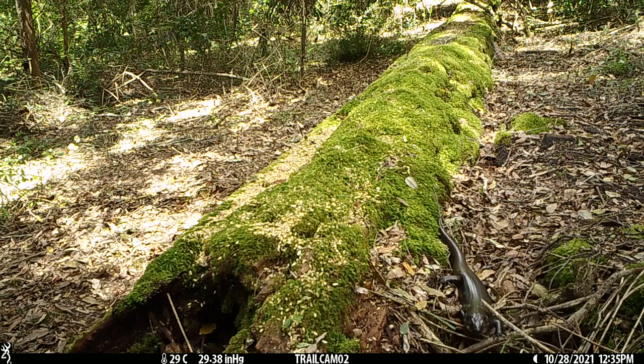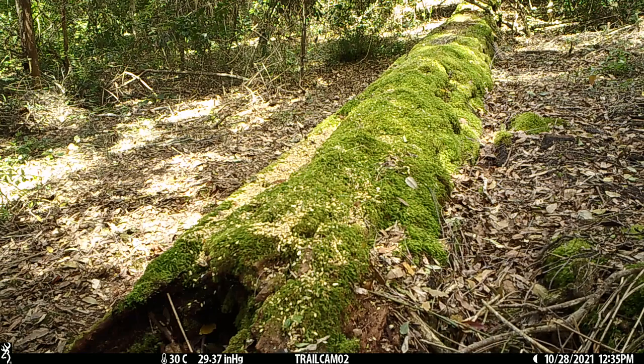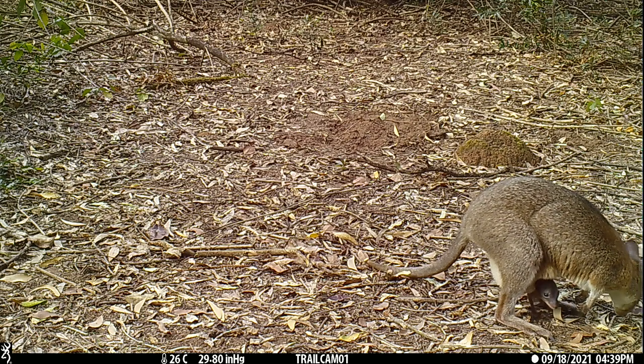I wasn't sure what this was at first, but after a bit of research, I found out it's what they call a land mullet. I think this is a paddy melon, but I included it because she's got a little joey with her.